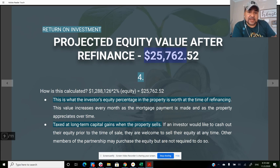$25,762. It's not money in your pocket, it's just your net worth. And remember, they've already got the money back. So that's just an extra bonus. So how this is calculated, here it is: 1.288 was the equity created in the building left over at 2%. That's how much equity or net worth.